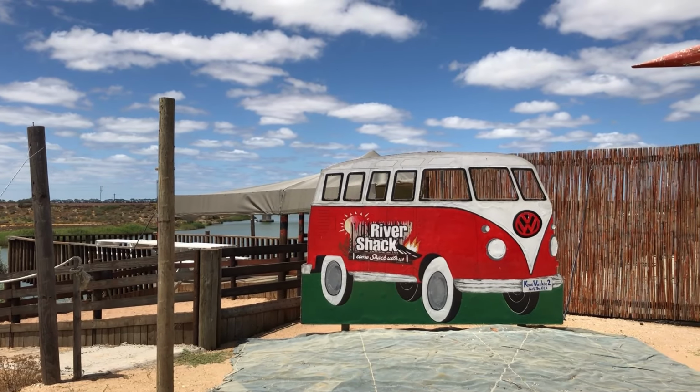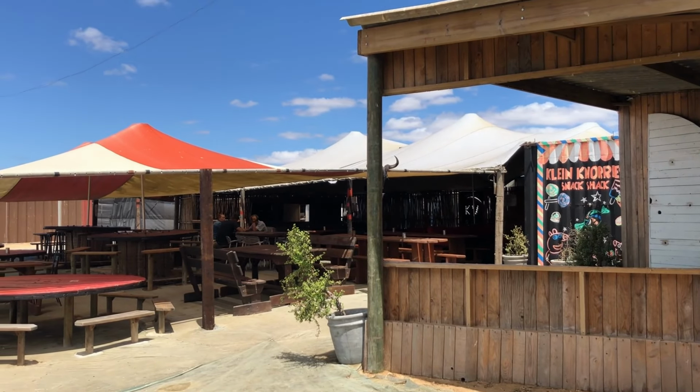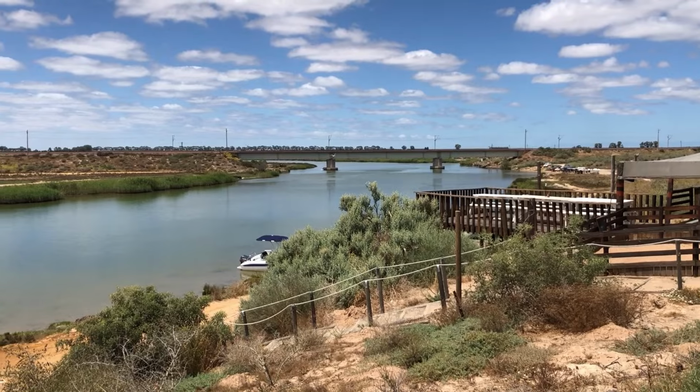Guests seeking livelier activities can enjoy the River Shack, the on-site restaurant and bar. This venue attracts both Velddrif locals and out-of-town visitors. It offers live music, delectable food, and stunning river views.